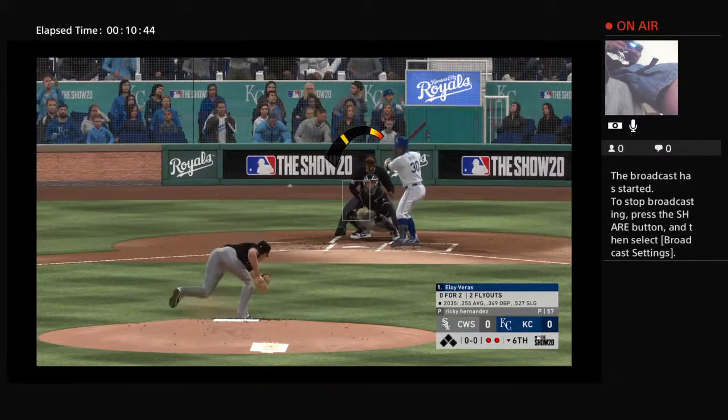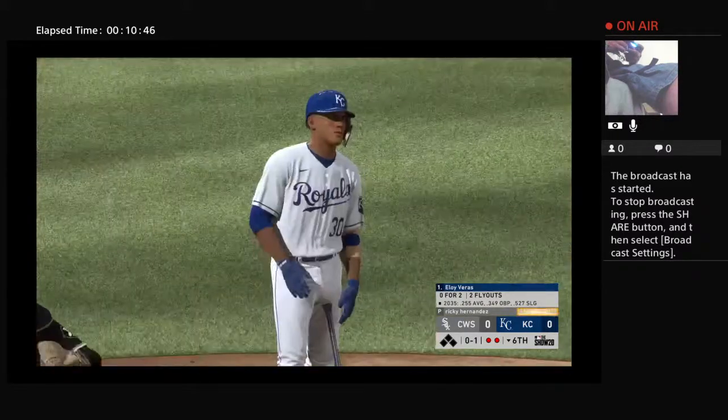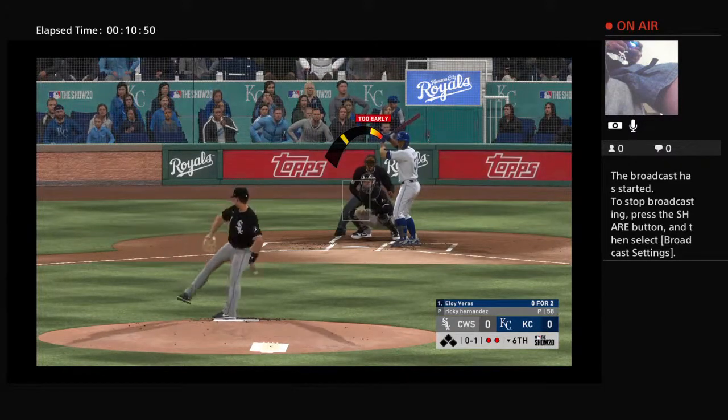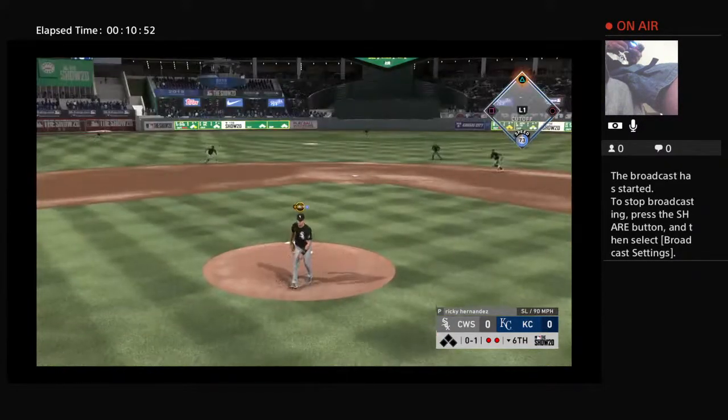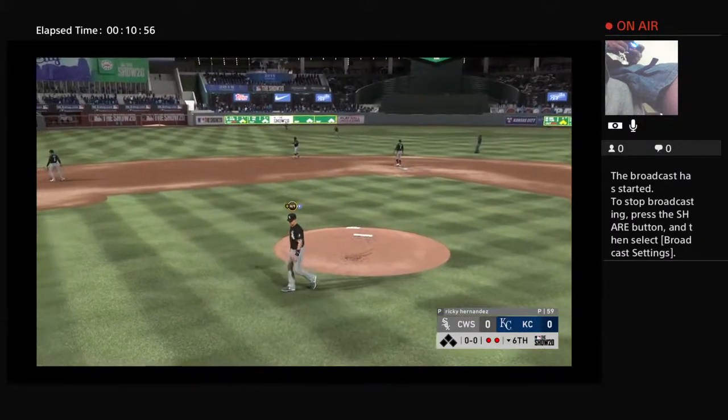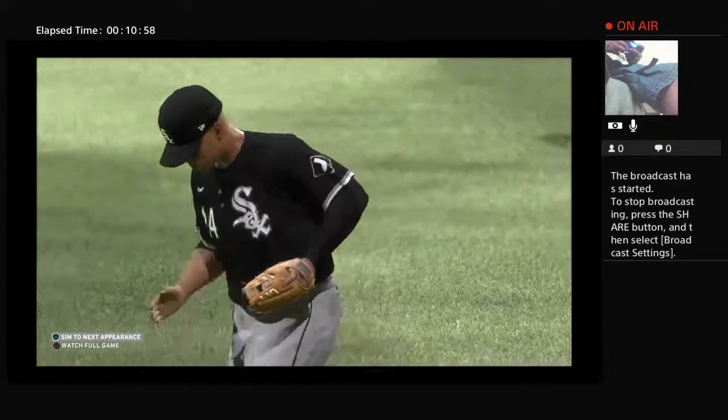So now to the plate, Eloy Veras. He'll look at a fastball in there on the outer half. It's 0-1. 0 for 2 from him so far in this one. Lifts it into the air to shallow center. Into the slide, and he comes up with a great catch to end the inning.